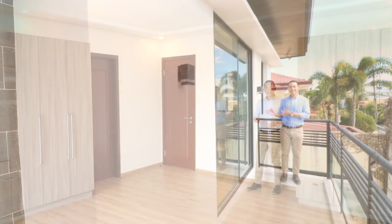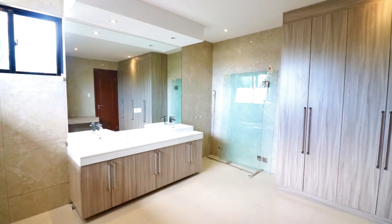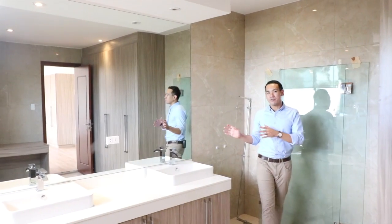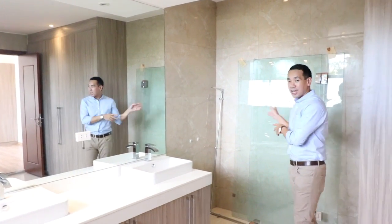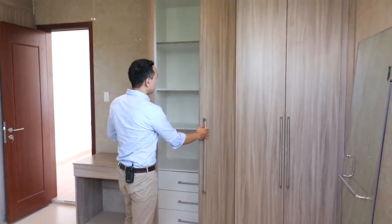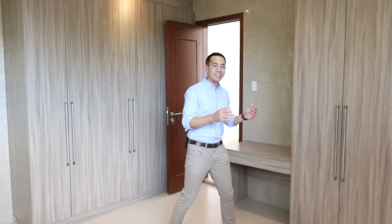And now let's take a quick look here at the master bathroom. The master bathroom is very elegant with a single-piece mirror covering these two vanities. And you already have your shower enclosure that's about to be installed in the next few days. It's spacious enough to have these two rows of cabinetry. And you even have a dresser space here. And in the future, you can potentially reconfigure the room to have a bathtub if you'd like because of its size. And now let's head on out.